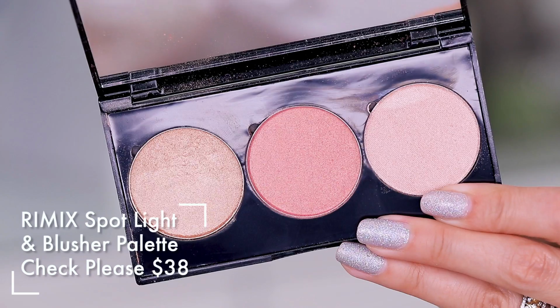I have this palette from a brand called Remix, and this palette is $38, which is a really high price for a lesser known brand. But I was just swatching this and literally the shades are beautiful. They are very metallic, high shine. I have never put this on the face before, so we're gonna see if it translates as well outside of just a swatch. I'm gonna take the center shade.